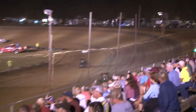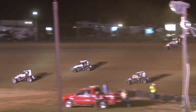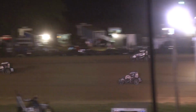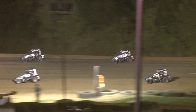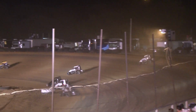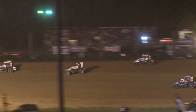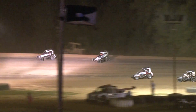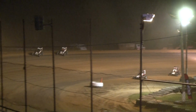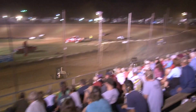Laps winding down here at Spoon River Speedway. Zeb Wise in control now, it appears. He's got two cars on the top coming at him in a hurry. Zach Dobb has to deal with one of the Camfields on the bottom, bringing it underneath them. And Zach Dobb gives up the second position. Tucker Klausmeier now in the second position.